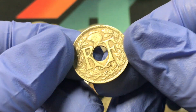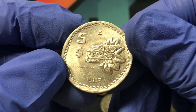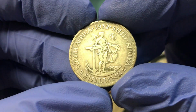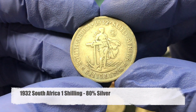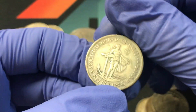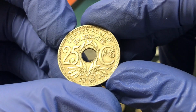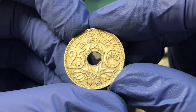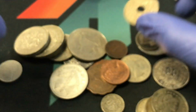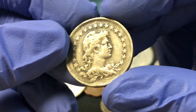1919, 10 centimes here, from France, some World War I era coinage, and then a more modern Mexican coin, 5 pesos, 1982. I still think that this has been demonetized, though. I think that they went through a few demonetizations of their currency. This one is an interesting one, 1932, South Africa, Shilling, and the Imperator, George V. But yeah, Britain had a stronghold there, and that appears on their coins quite a bit. After that, we have another similar design, 1926, so a few years later, on the 25 centime coin from France. And I wonder if that's like the cap of liberty or something like that. I don't exactly know. This coin looks old, and I might save it for later, but it looks interesting.